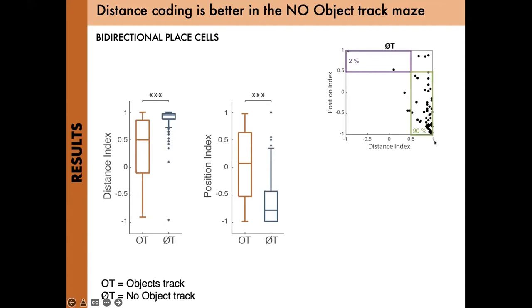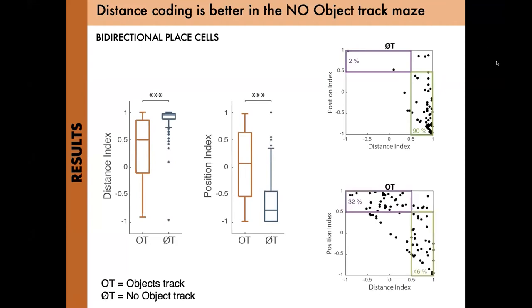And then here, if I plot the distance index against the position index in the track without objects, we consider this population of cells, which have a distance index that is higher than 0.5 and a position index that is lower than 0.5, this green box. We consider these cells as doing distance coding, like they have a pretty good distance coding. And in the track without objects, it's like 90% of the cells. Most of them are coding for distance. In the track with objects, the bidirectional cells pretty much split in two populations. Some are doing distance coding and some are coding for the position.